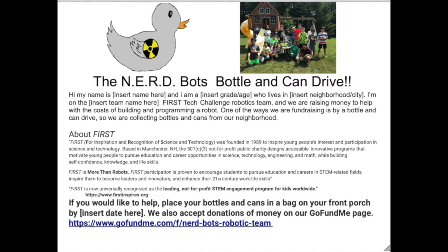We recommend making flyers that you can attach to people's door handles. If you already have a GoFundMe page, put the link on the flyer. That way, if someone doesn't have bottles, they can still contribute.